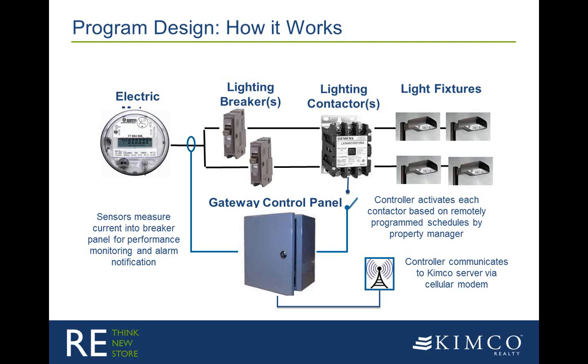To just quickly explain the basic nuts and bolts of how an outdoor lighting system works and how our control system interfaces with it, I wanted to go over this diagram. It's simplified, but includes all of the primary components you would find at almost any parking lot. Electricity flows through the lighting system, coming in at the electric meter, flowing through the breaker panel to the contactors. The contactor is essentially the light switch that then sends electricity out to the groups of fixtures.